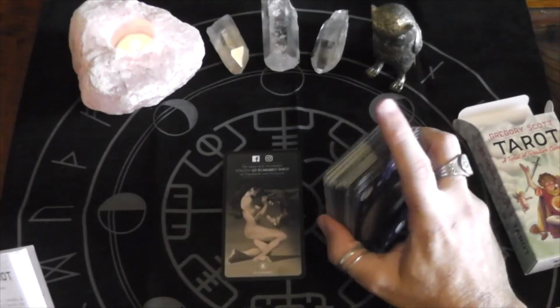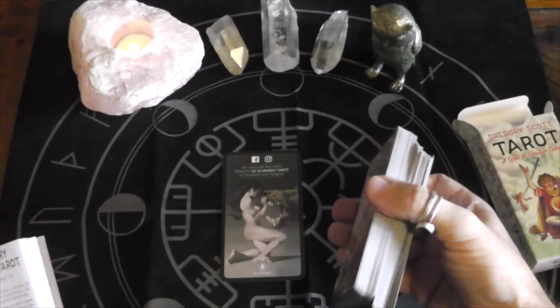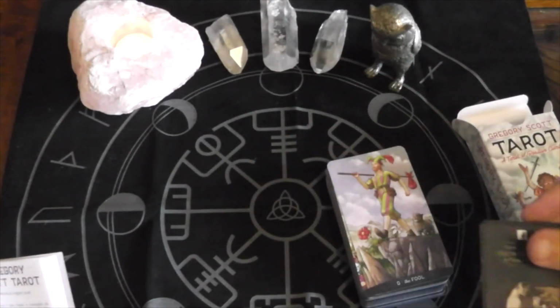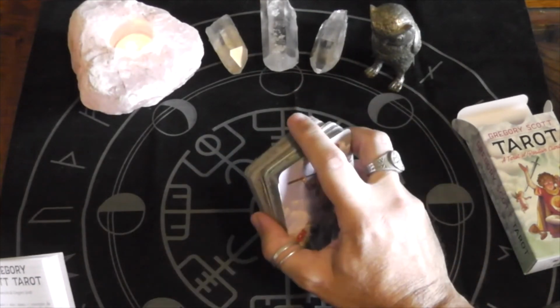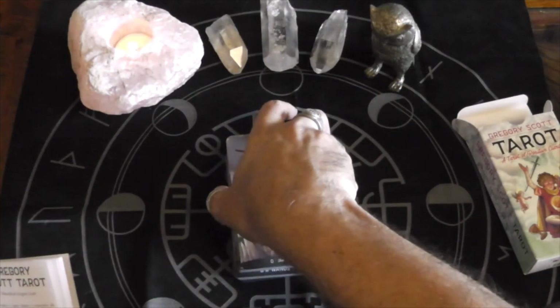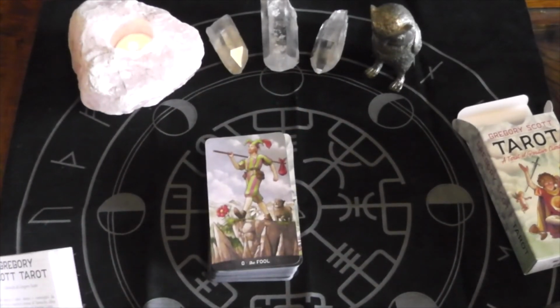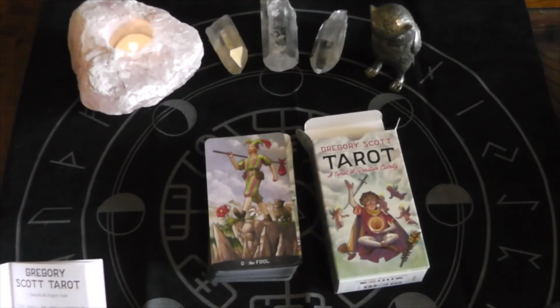Well, I don't know what to think of this deck. The artwork is gorgeous, I will say that, but the way that the meanings have been changed, I'm not used to having to reference the book, and I would have to with this deck because so much is different. And the other thing that I don't really, well, let's just say it rubs me the wrong way that there's a random token black guy and there's no other diversity in the whole deck. That bothers me.